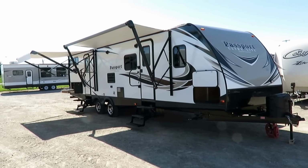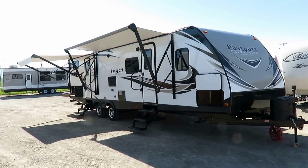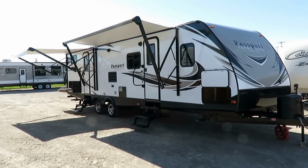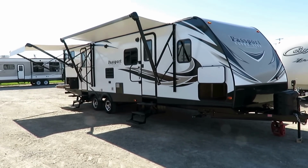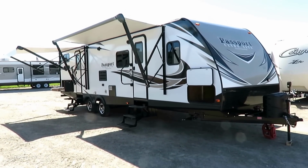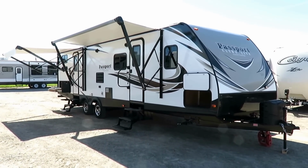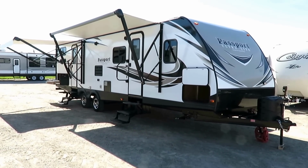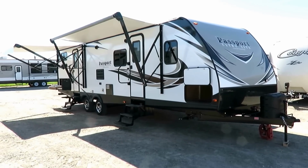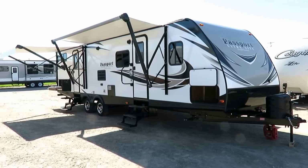The best-selling 3220 Passport Bunkhouse is back for another season here at HaylettRV of Coldwater, Michigan. Let me preface this by saying a couple things. Passport, what you're looking at here, is the number one selling lightweight brand in North America. And we are HaylettRV, located here in beautiful Coldwater, Michigan.